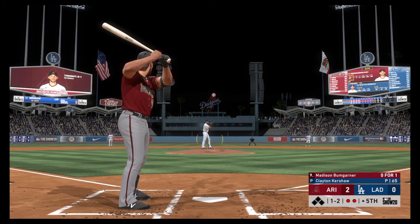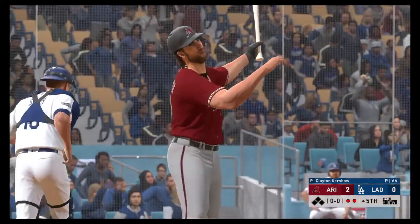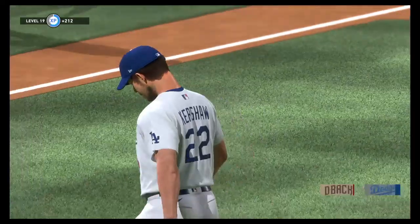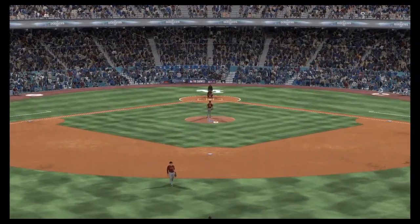Man, this guy's in a good groove right now. 7 straight retired. He's locked in. A swing and a miss on a ball way outside the strike zone, and the inning is over. 1-2-3 go the Diamondbacks. They're up 2-0. Welcome back for the bottom of the 5th.